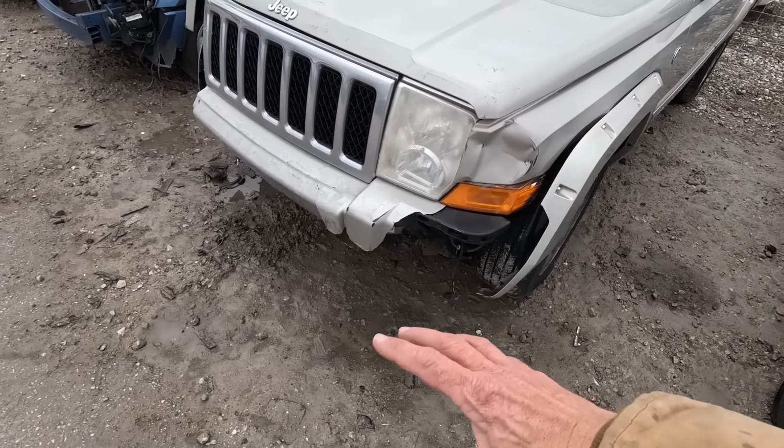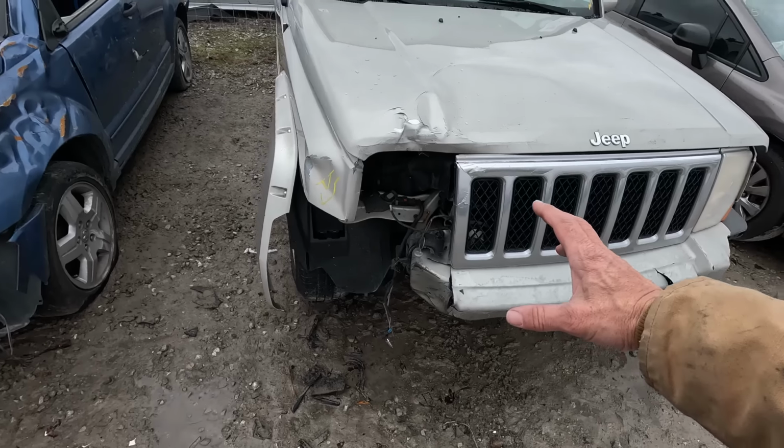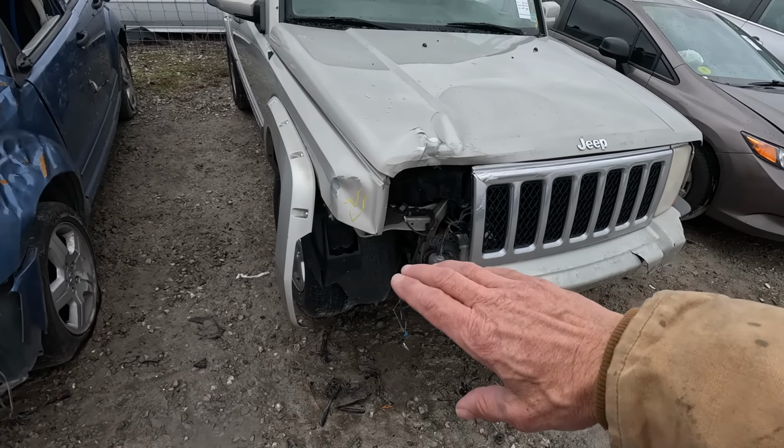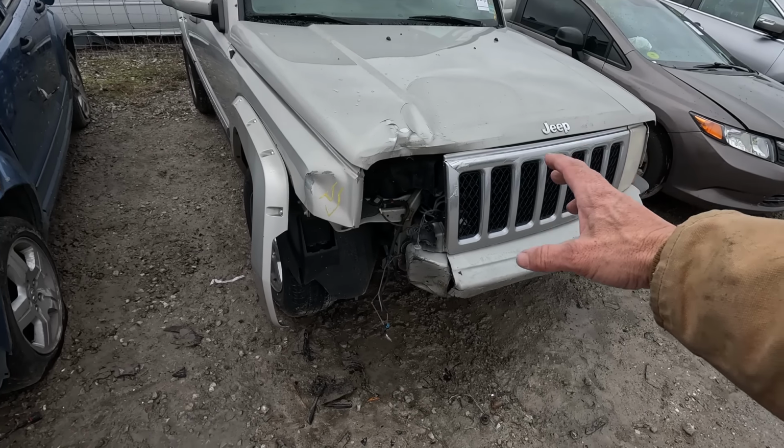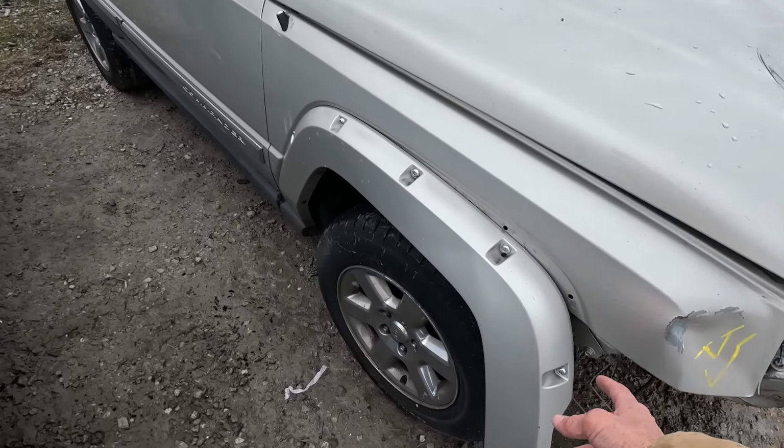So he comes in here, he wrecks it. He probably has no insurance. It just sits here and they auction it off. So it's damaged here in the front.